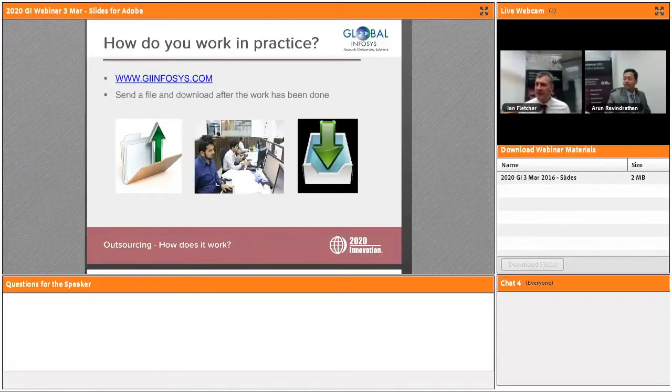And how does it work in practice? So a firm's decided that after the trial job, they'll go with you. What are the systems that you've got in place to make it really easy? And I want to talk about the portal you've got, how secure it is. What are the confidentiality levels, all the sort of things that people will be interested in.